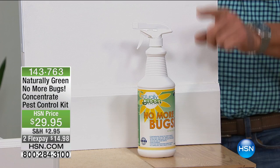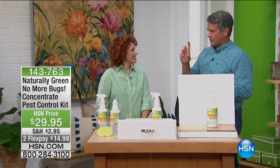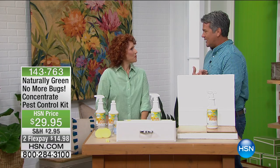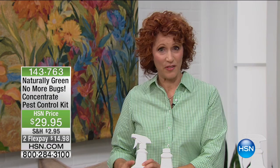I am really excited about this product because, like I said, there are products out there that will kill bugs dead and all that stuff. And listen, I don't need to kill them. I just don't want to live with them. Do you see what I'm saying? Exactly. I don't want them in my home. And if I can do something that repels them and keeps them out in the first place, I'm on board. Listen, two things I don't like. I don't like bugs in my home, and I don't like any kind of toxic chemicals. So with Naturally Green products, Guy is absolutely right. This No More Bugs is cedar oil, the best cedar oil in the country, the most concentrated version of cedar oil you're going to get.